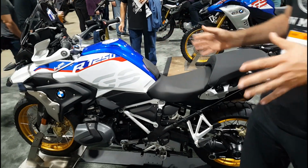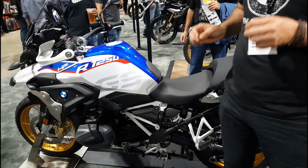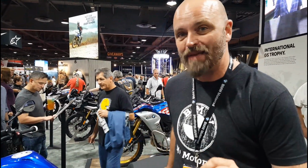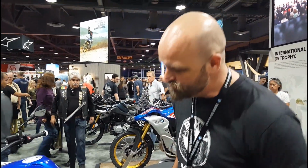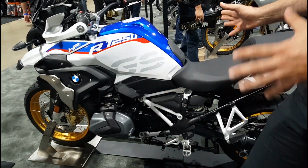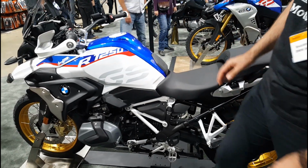And I am standing by one of the icons of BMW motorcycles. This is the BMW R1250 GS. Now the GS has been an icon for BMW for 40 years. Since 1980 we had our first R80 GS, and we've moved all the way through now to the 1250. This is one of the newest iterations of the GS. I want to talk to you a little bit about some of the features of this bike.